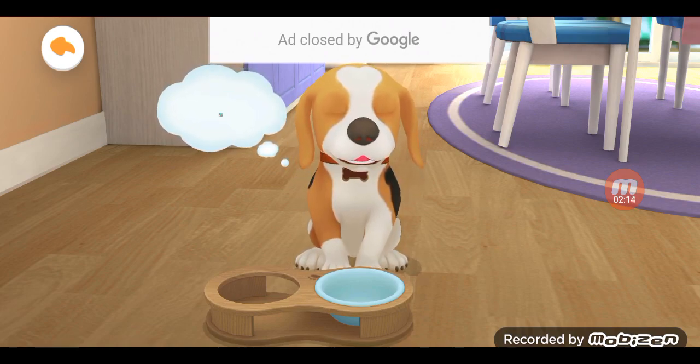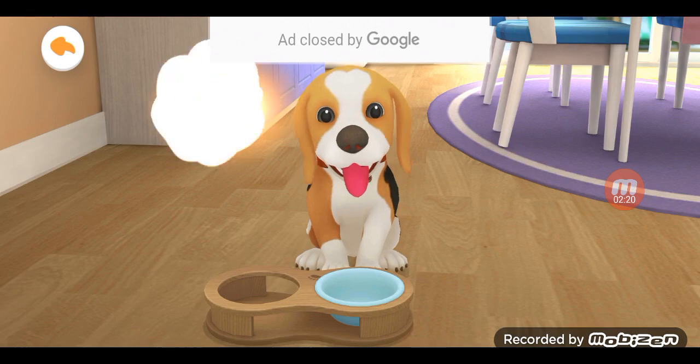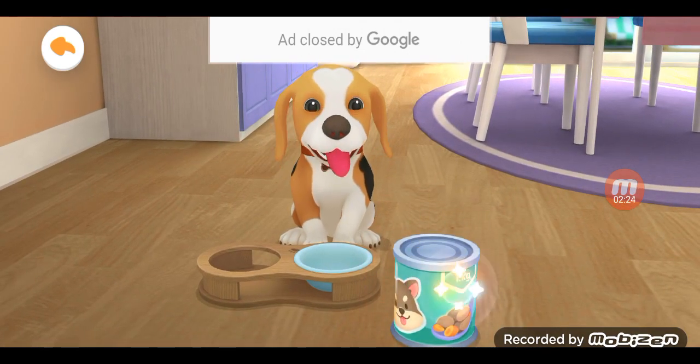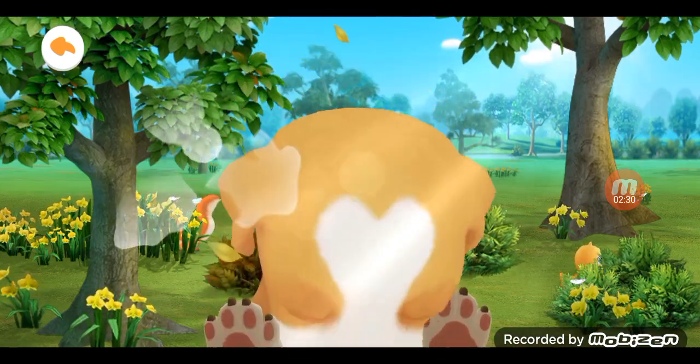Huh? It looks like Bingo wants to have something else to eat. Oh, Bingo wants to have canned food. Be patient, Bingo. Let me open the can for you. You are amazing.